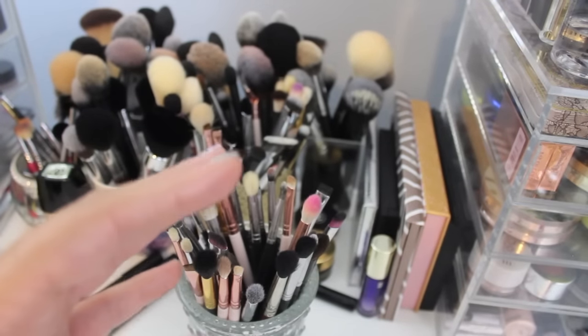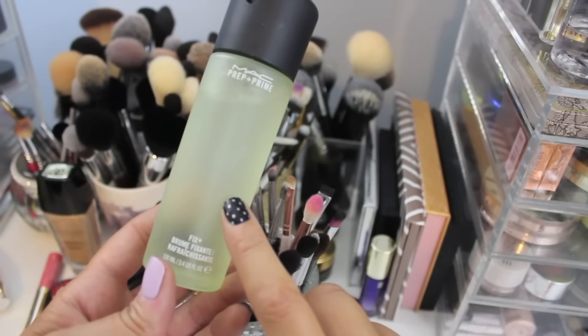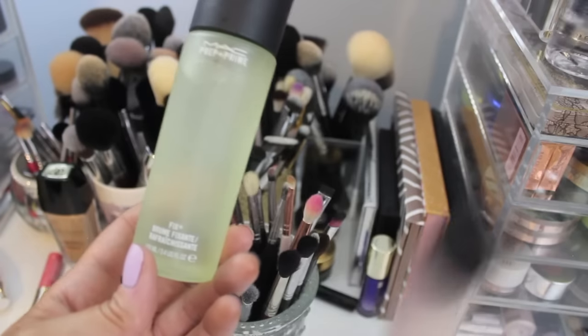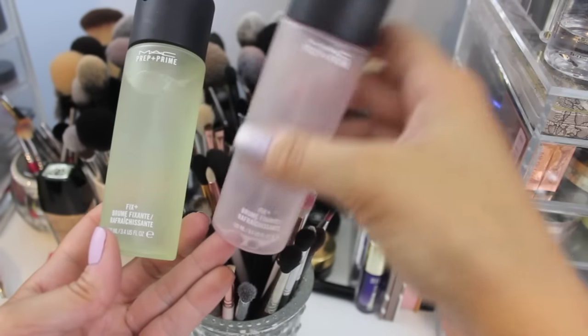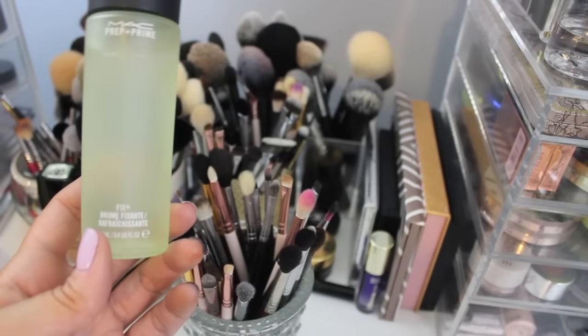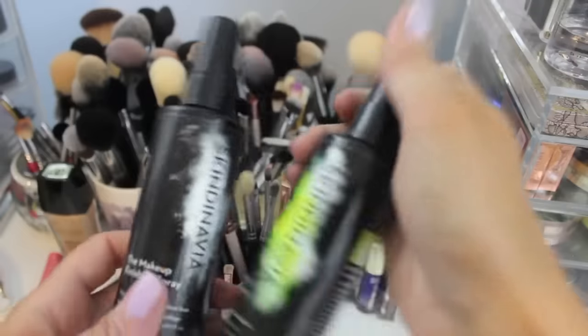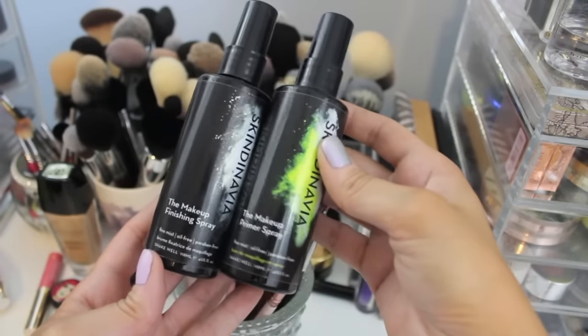Oh my god, I almost forgot Fix Plus. I think I'm gonna take my rose one. This is the cucumber one. These were a limited edition. This rose one is almost empty, but I have a backup. So I'm gonna take some Fix Plus. And for setting spray and priming spray, I'm gonna take my Skindinavia makeup finishing spray and makeup primer spray. We're out of focus. There we go.